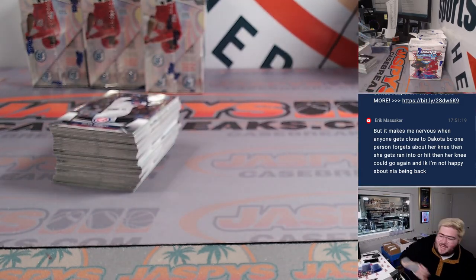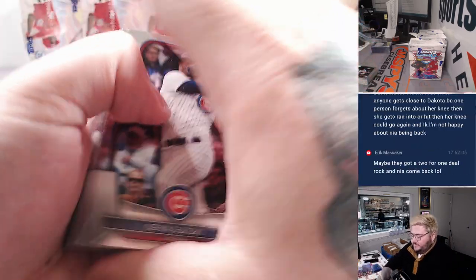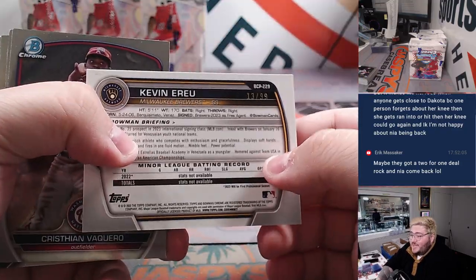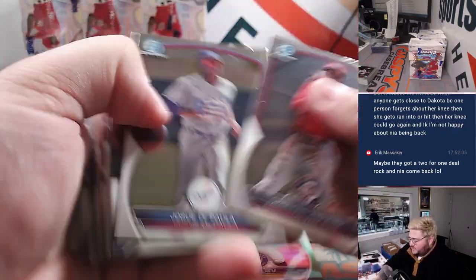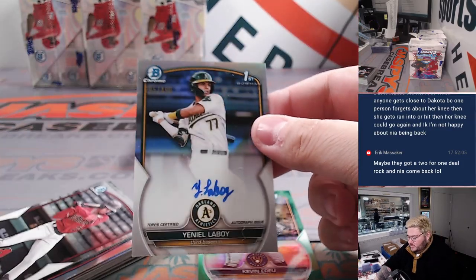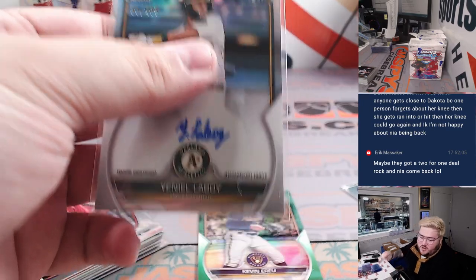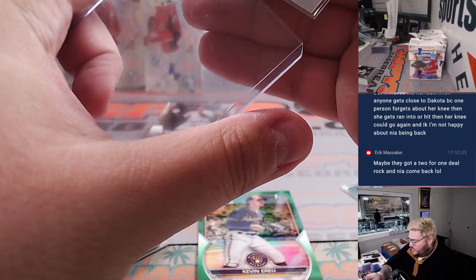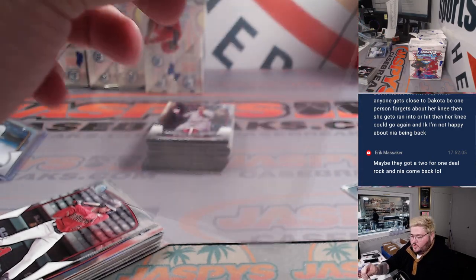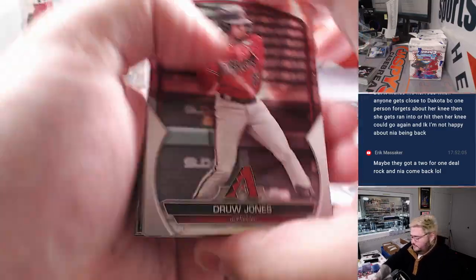Box number 9. Let's keep it going here. Green Kevin Iru, 13 out of 99 for Milwaukee on the first. 295 out of 499, Yanil LeBoy. Refractor first auto for Oakland. It's going to go to Joe. The Green Iru going to Milwaukee and Kyle.